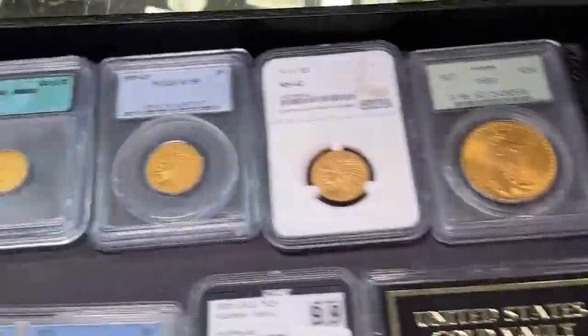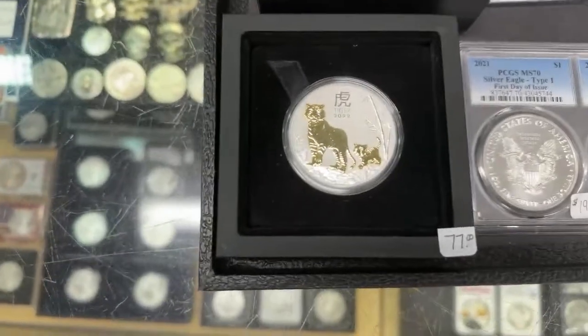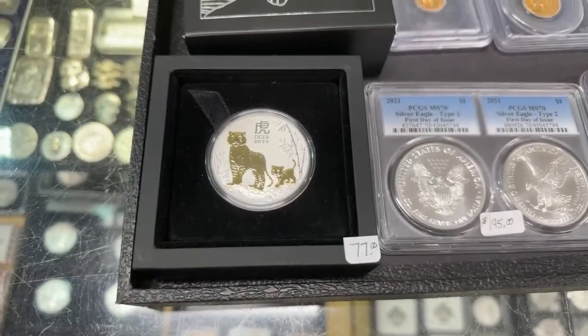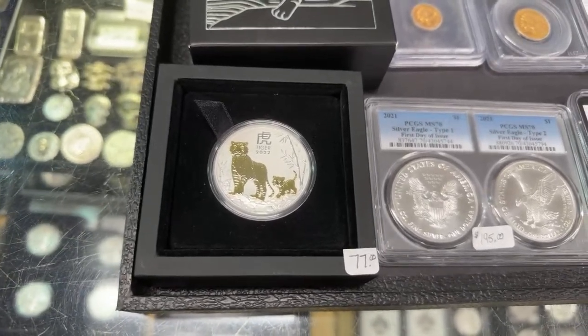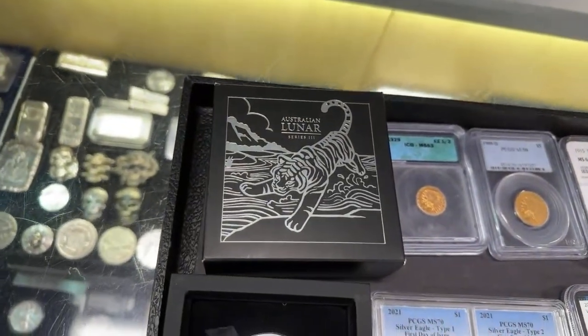So I want to feature some of the things that I have on this tray here. Some of this is new this week. This one in particular, I'm having a hard time steadying the camera, guys. I don't know, with the live stream, the camera stabilization isn't as good for me. So anyway, this is a 1-ounce silver Lunar Tiger. It's from Australia. It's part of the Lunar Series 3.